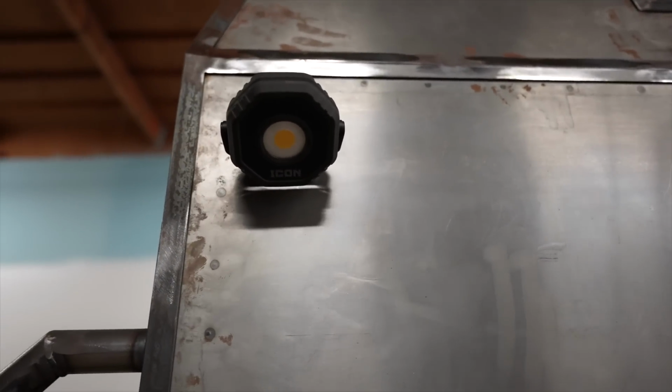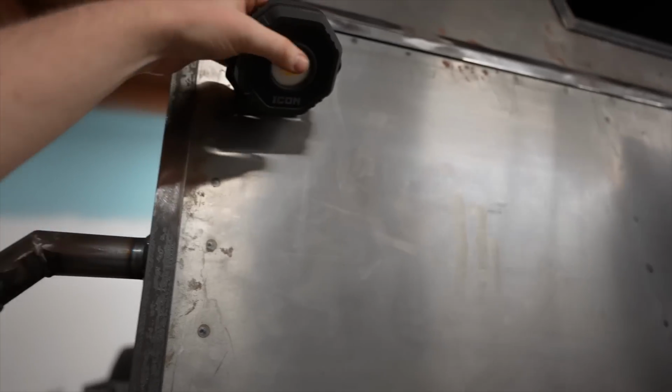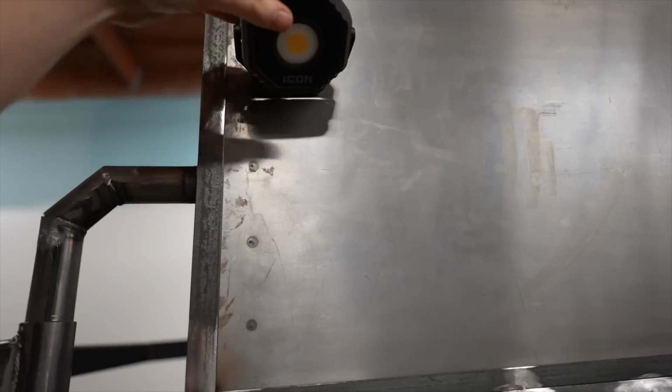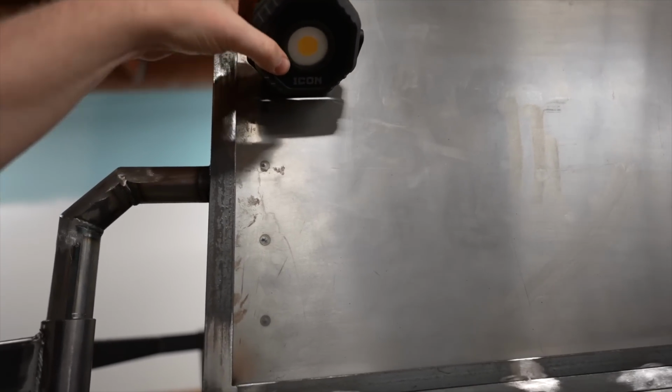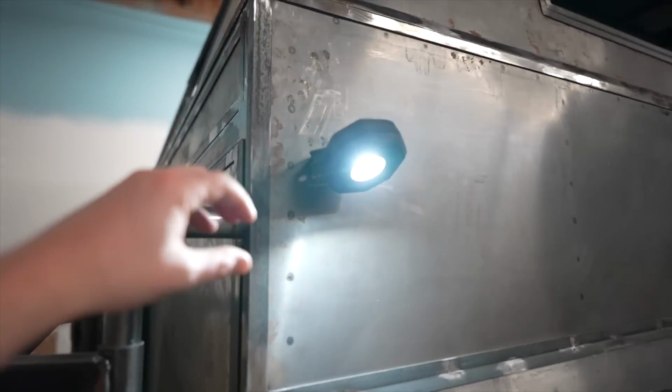So we are going to use a set of these and always keep a set of these in the truck with us. So if we're camping, we can put these kind of below eye level so they won't blind us. And then we can just click them on wherever the power button is. Yeah, we'll click them on like that. And luckily, since we made it out of metal like geniuses, it's magnetic.